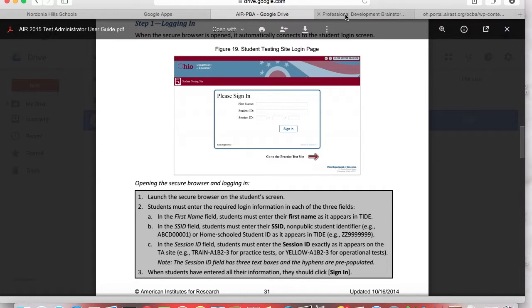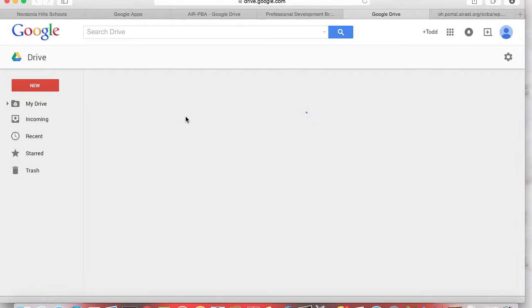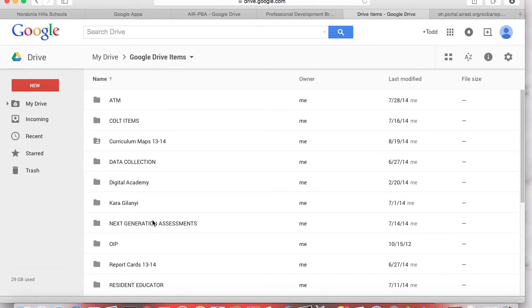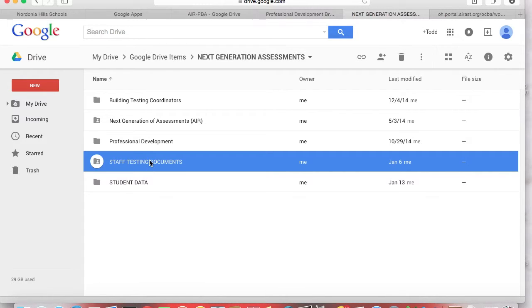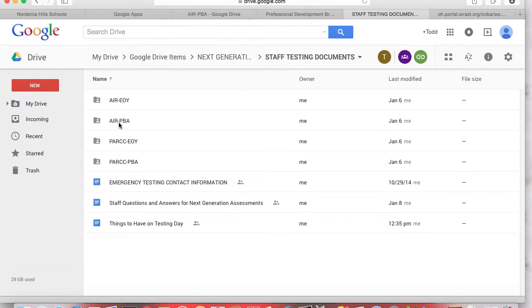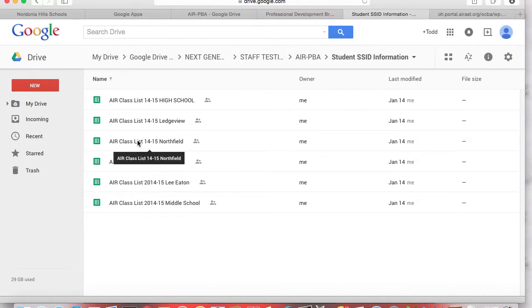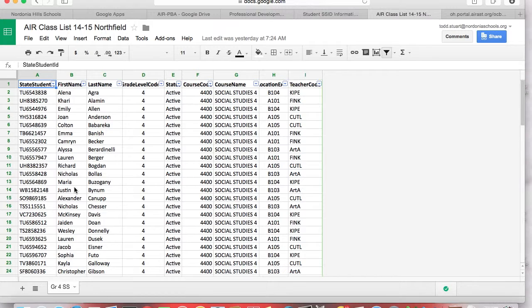But just as a reminder, if you don't have that, once you have access to the Google Doc, which I'm going to now, thankfully you won't have to go through all those different files. In order to get to the student SSID numbers, you click on AIR PBA, student SSID information, and then select your school. That will give you their legal first name as well as their identification number here on the left-hand side.